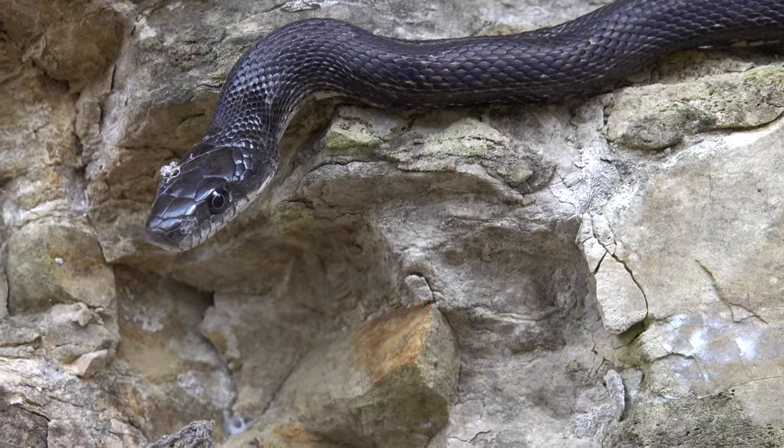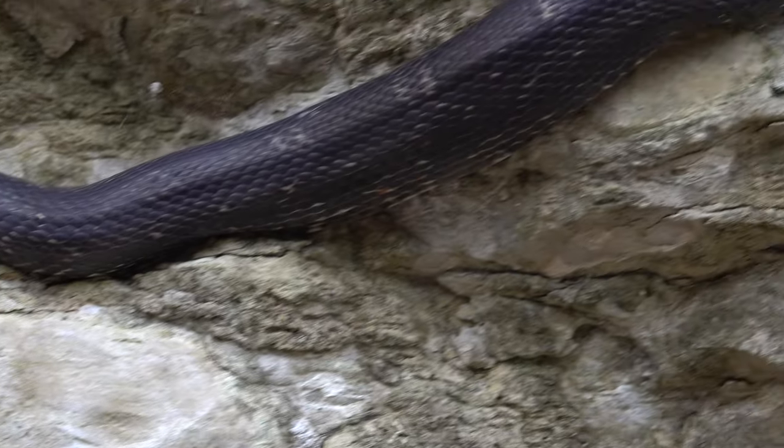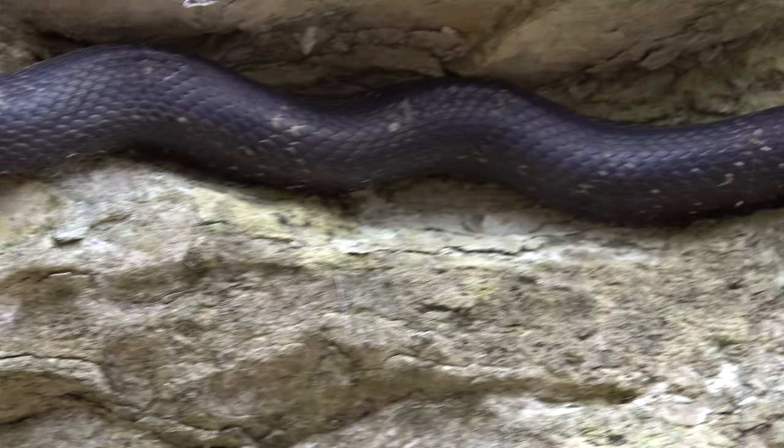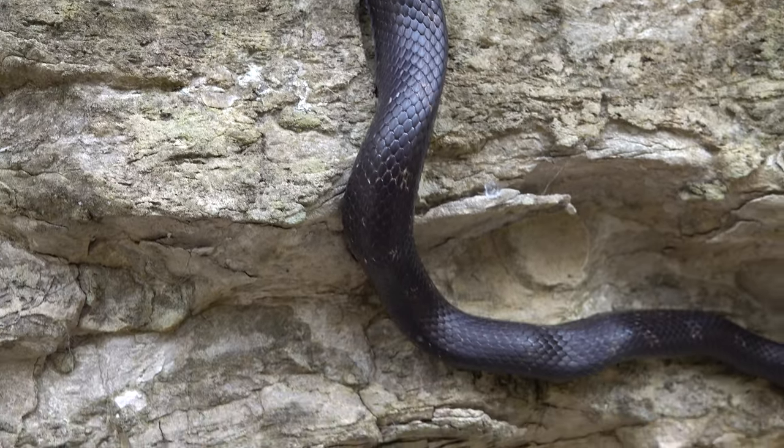Look, you can tell that he's been in some of those little holes. He's got spider webs or cobwebs all over his head and body. Oh, man, that's awesome. Rat snakes are one of the coolest snake species around. I said it. 100%. I don't regret it.